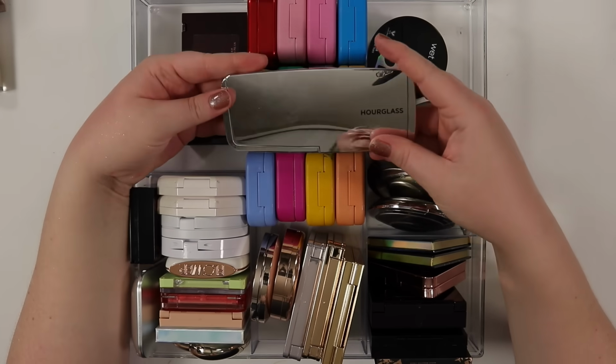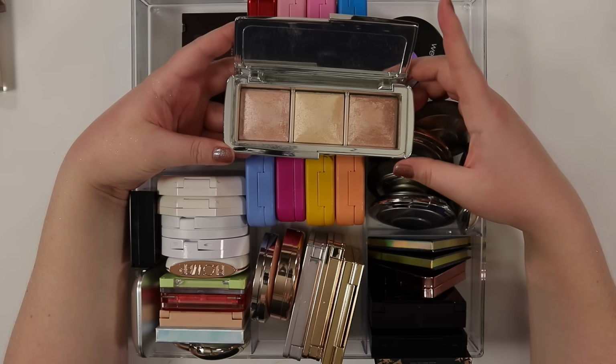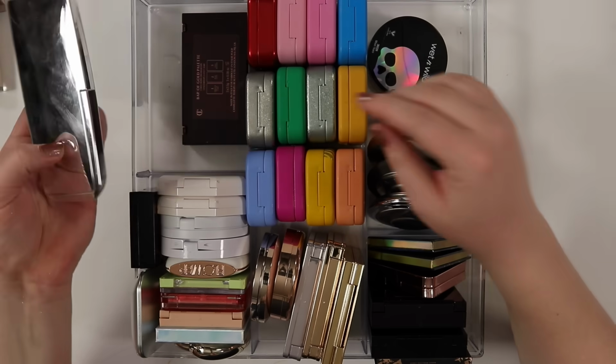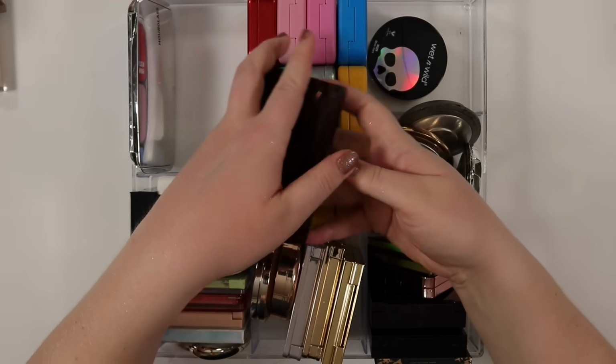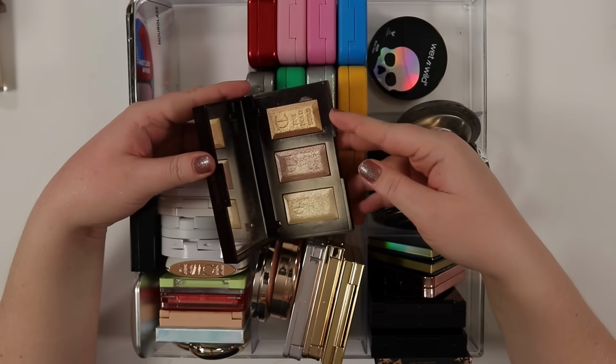Back here, I have my Hourglass strobe highlighter palette. I'm definitely gonna keep that since I have it. I do think the formula is pretty good. This is one I bought after it was discontinued, and seriously, Charlotte Tilbury needs to come out with this formula. Why was this discontinued?